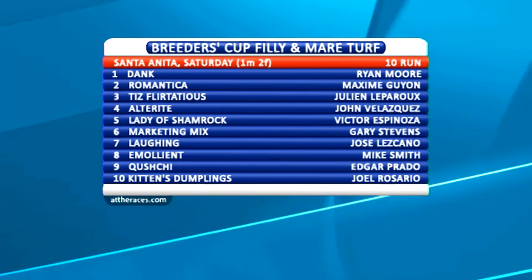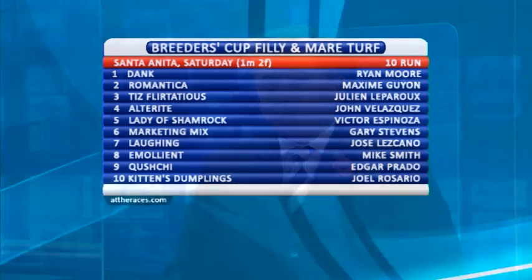Yeah, I mean, Tis Flirtatious has to be considered in here, coming in now in form. She may be a little bit over bet because she is the now horse, the home horse as well. One horse at a massive, massive price: 1 year ago, she got unlucky in this race. She's 20 to 1 in the morning line. She'll go off at 40 to 1. Lady of Shamrock, trained by John Sadler. 1 year ago, she was the queen of California turf racing. I don't know if she's of the ilk and quality of Sir Michael Stout's horse in Dank, but at a massive, massive price, she may be a place bet.